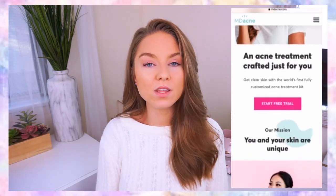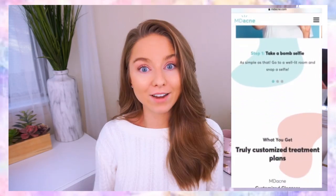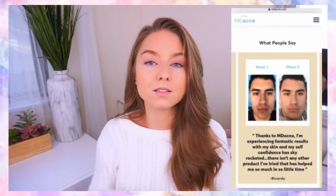MDacne is designed and created by dermatologists, actual doctors that went to school for this. So it's not just another product that you can get from the drugstore. They're actual dermatologist-recommended, created products for your skin. It's some good stuff. They're cruelty-free, vegan, no parabens, all good stuff that you can trust.